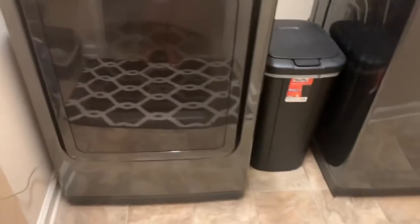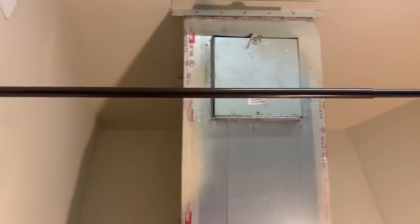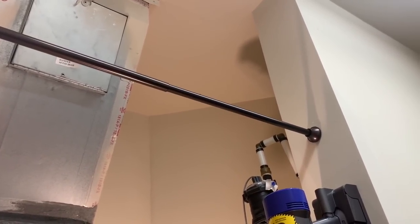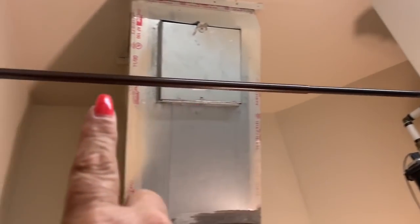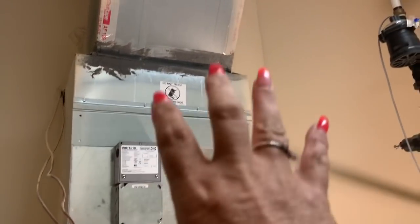Now on this side over here, I was able to install my tension rod, because on this side of the laundry room, it's got the hot water heater, the furnace system, things like that, to block off. But I've got to go get me some sheer curtains somewhere. I haven't got them yet. But I was able to at least get the tension rod, so this gives y'all an idea of how it's going to look. We're going to add some curtains right here, so it will block all of this.